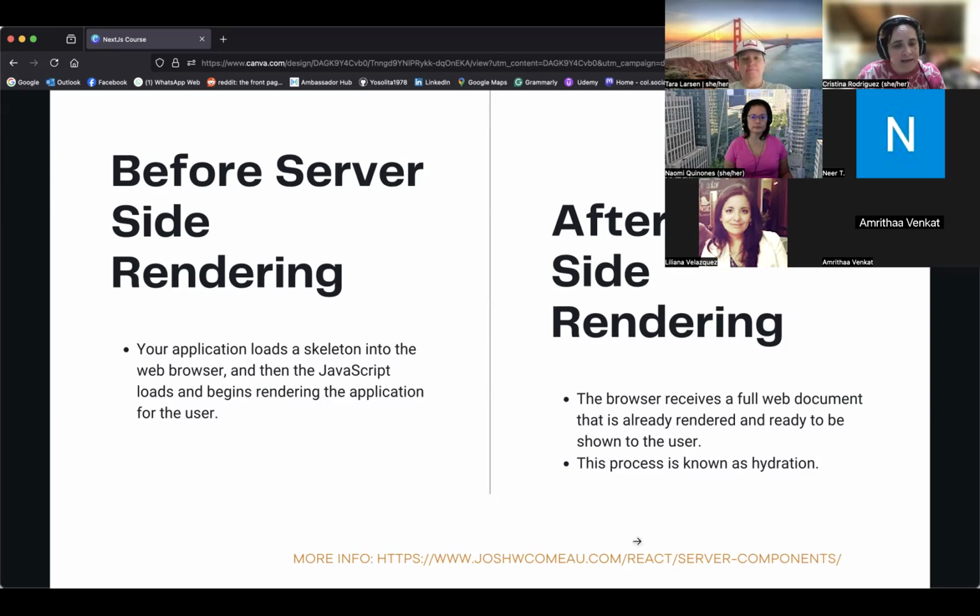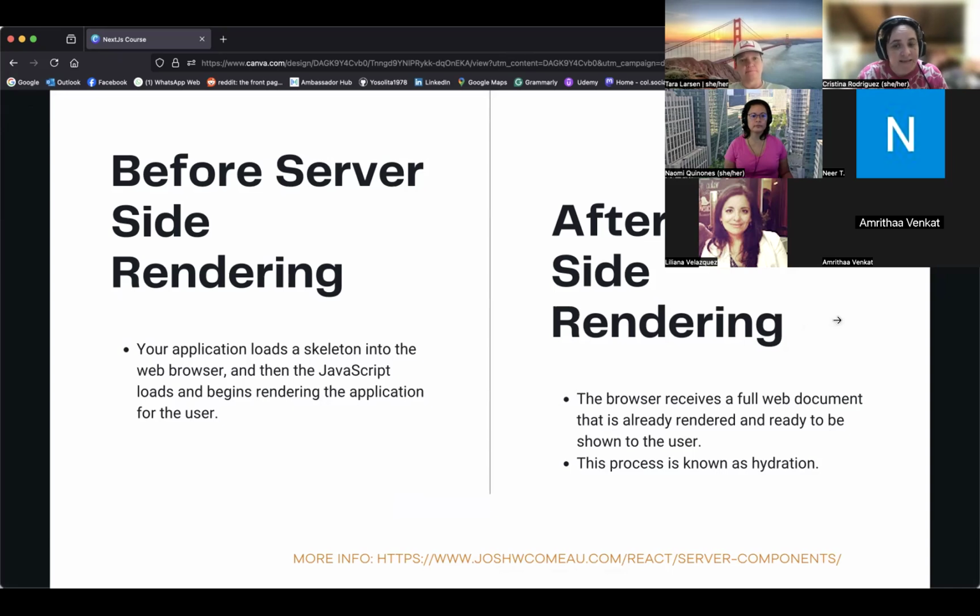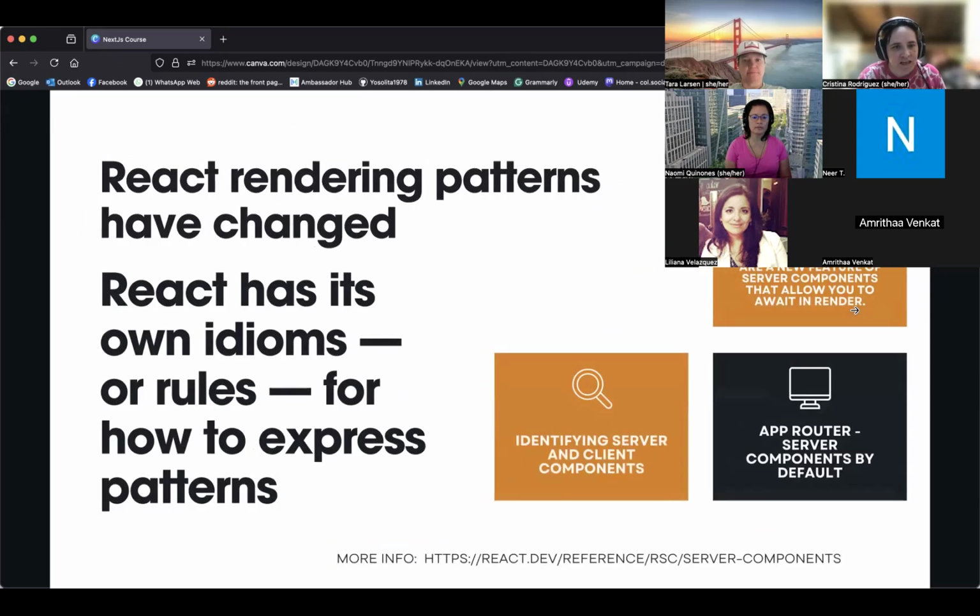You will find these slides in the repo and you will see the link here. I think this is the best plain English explanation that I found about what a server render is. It's basically that after you ask the server for a web page, it renders the whole thing. It doesn't wait for you. It doesn't need to wait for your JavaScript or for your data. It's already there, which changes the very rules of React.